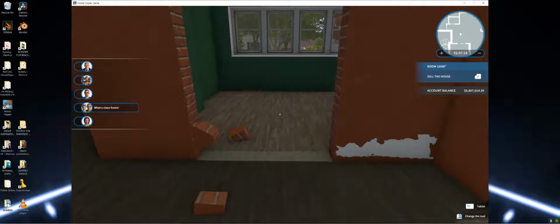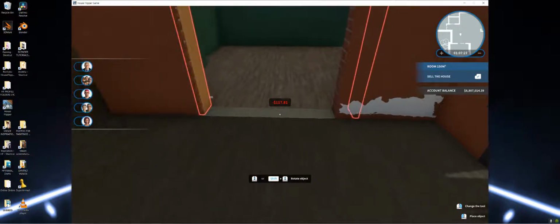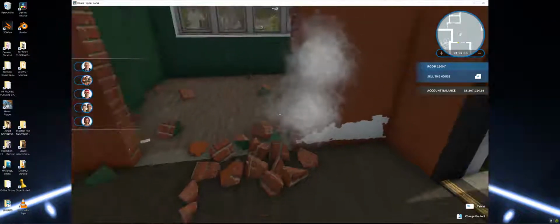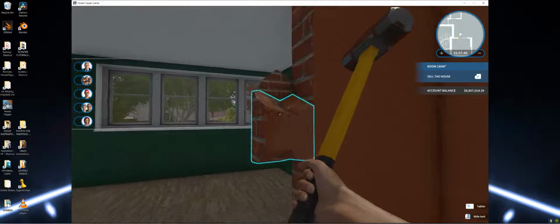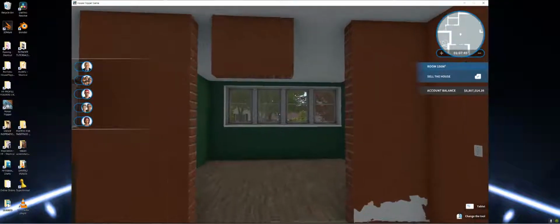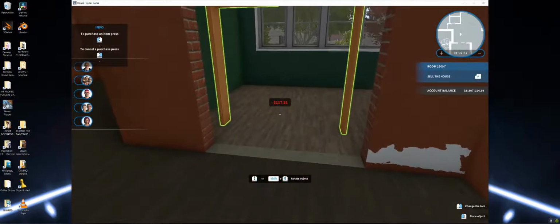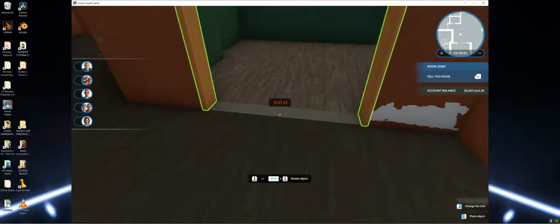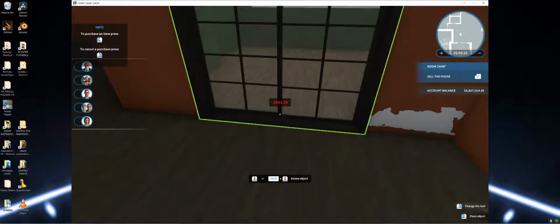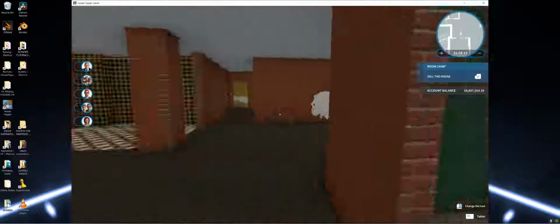Let's see. Yeah, so I want to go that way or this way? Probably this way. Okay. So I'll take out this one. Okay. So yeah, I think that would be nice to have that way. I don't know if I'll just put a door frame to the room, or do I want to actually put one of these doors to have it sort of set off from the rest of the house. But she would have to contend with the door. So that's a decision that has to be made.